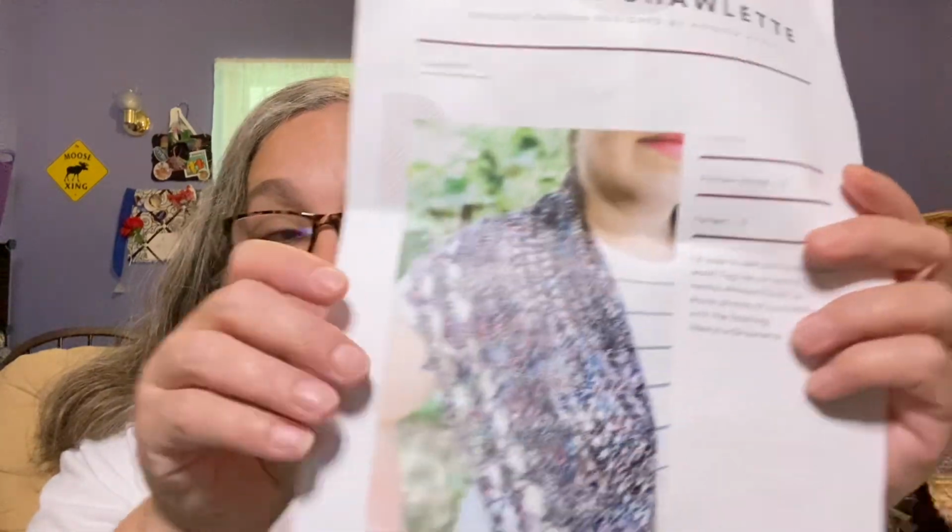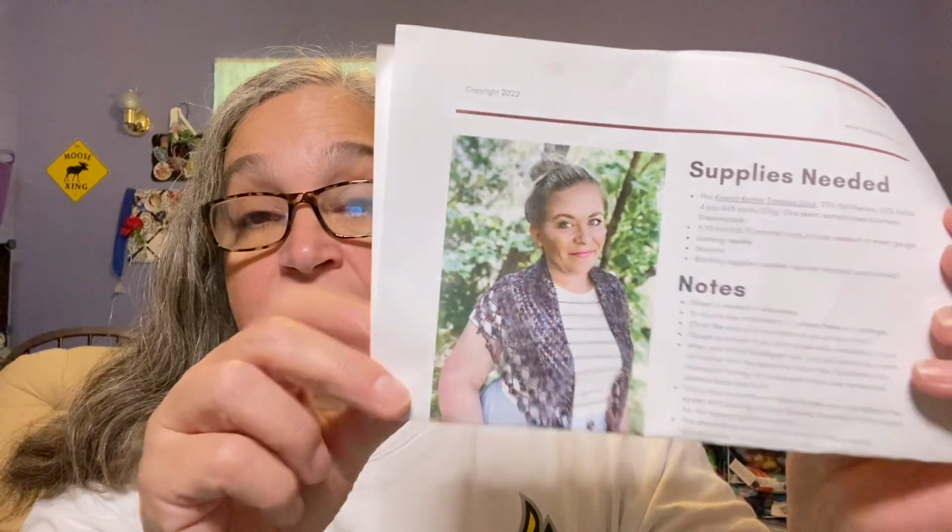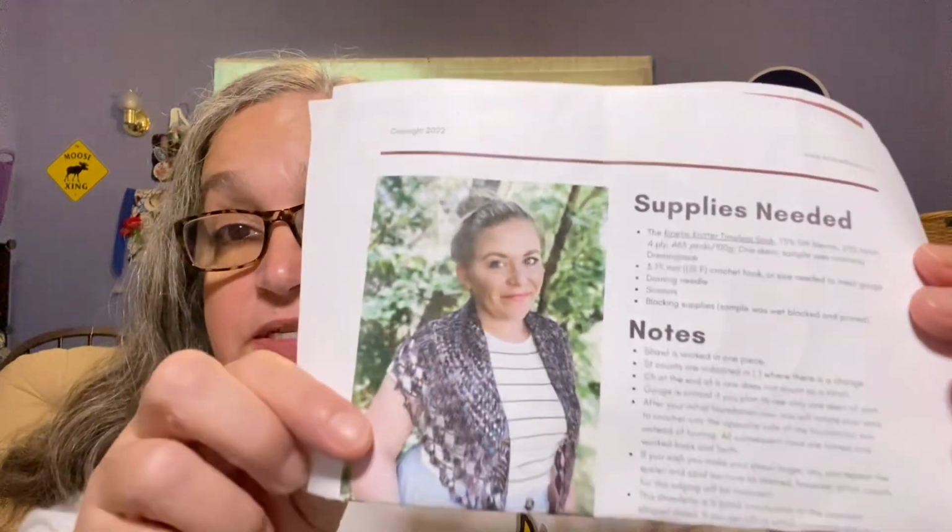So this is the shawlette. It's beautiful. Oh my gosh, I'm so excited to make this. Here it is. And here it is again. And that's Emily, the designer. Okay, so this is what I have so far. What would be the right side? I don't know if it matters because you go back and forth.